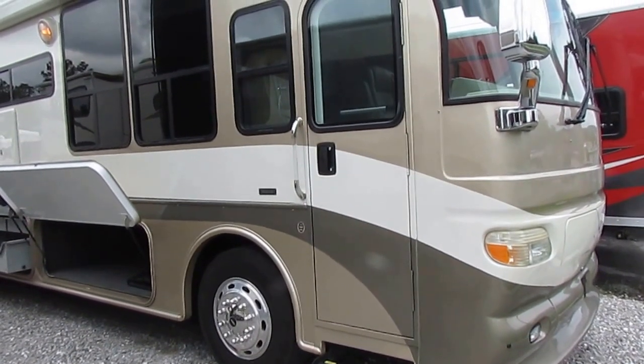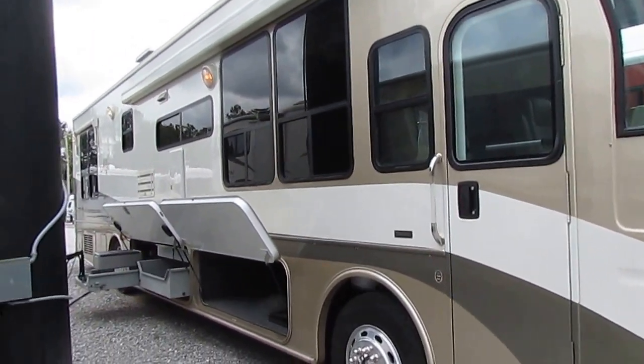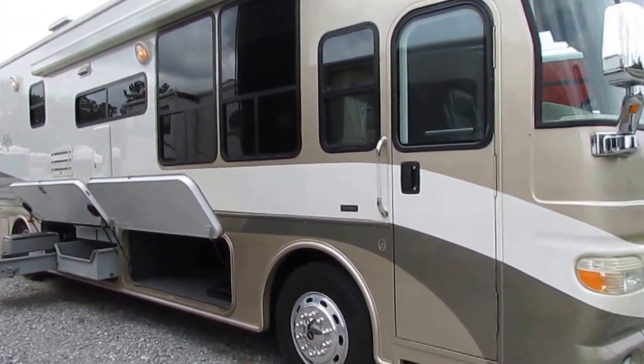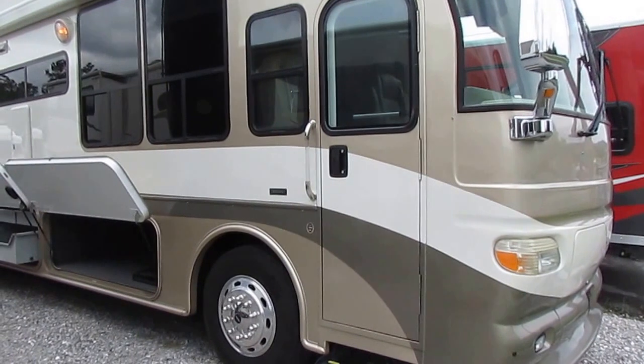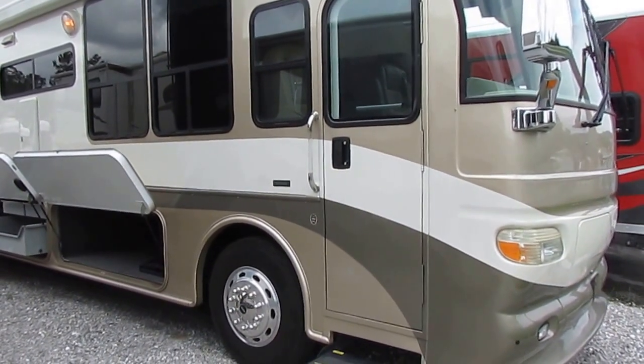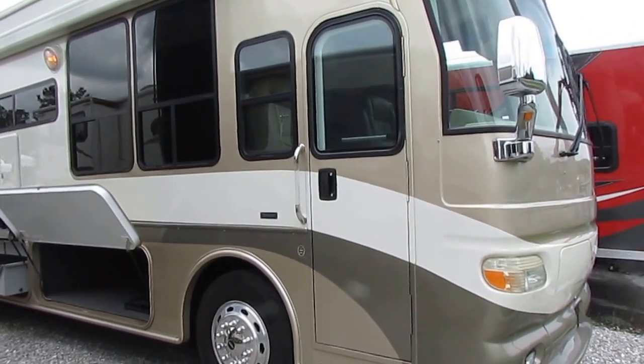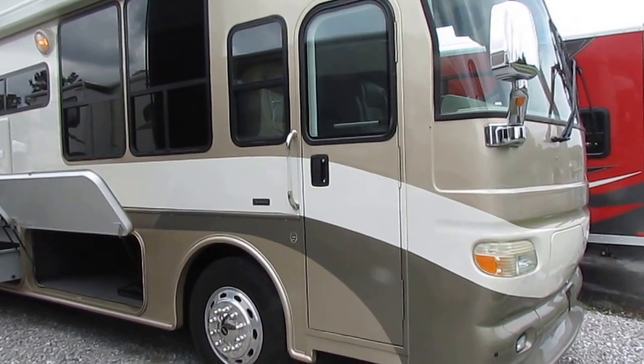It's in beautiful condition. I'm going to warn you, this is going to be kind of a long video because there's a lot of stuff on this RV that I had to learn about. It's got a lot more features than you're going to find on a standard Fleetwood, Newmar, Forest River, anything like that. This is the motorhome that somebody's going to buy to hit the road in and use full time.